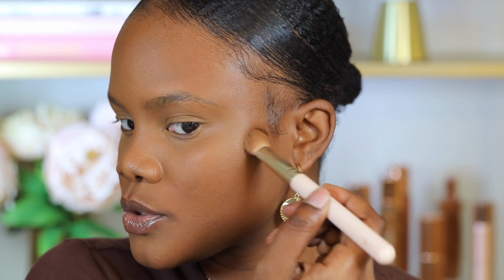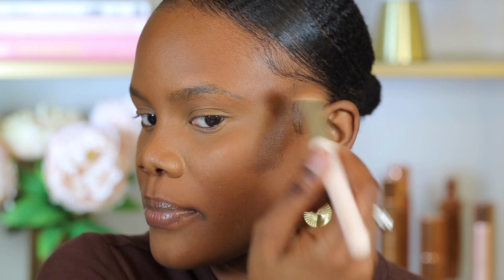I'm gonna take some of this on this brush and place it right there for contour. With cream bronzer, I like dragging it upwards rather than going across, because that moves the concealer and foundation. So I just brush it up and tap on it lightly. This is very pigmented, so you don't need to be rough with your skin to get the pigment to show. I lightly tap on my forehead and all the areas that I'm contouring.